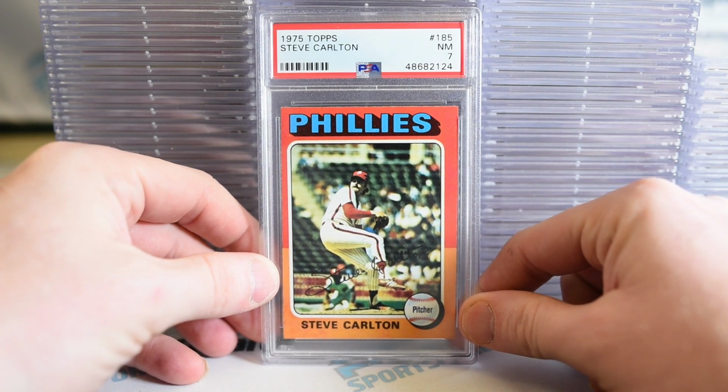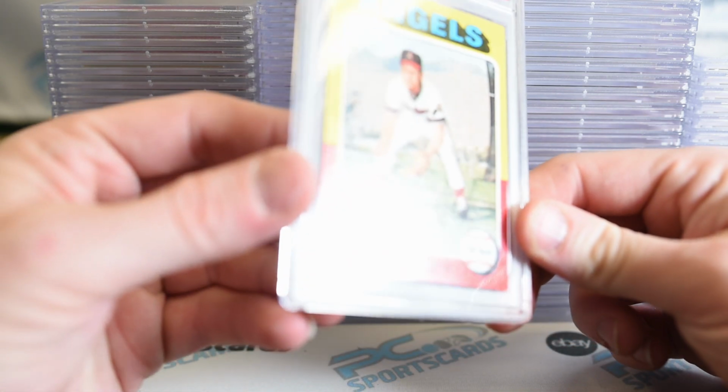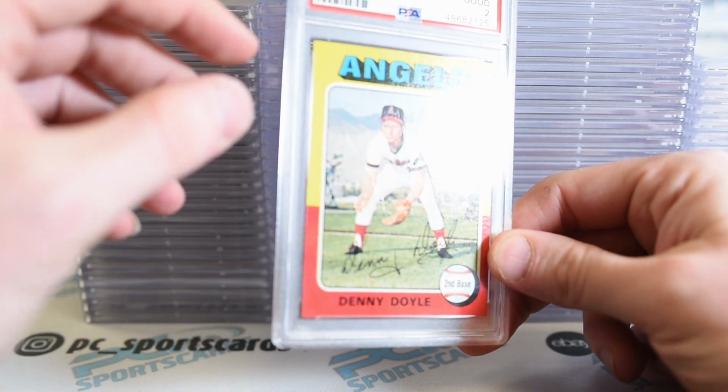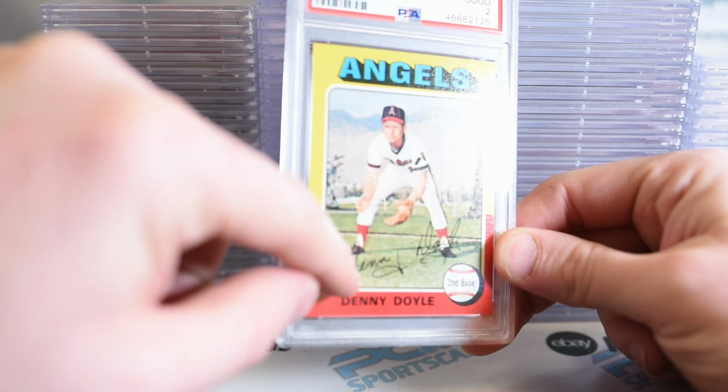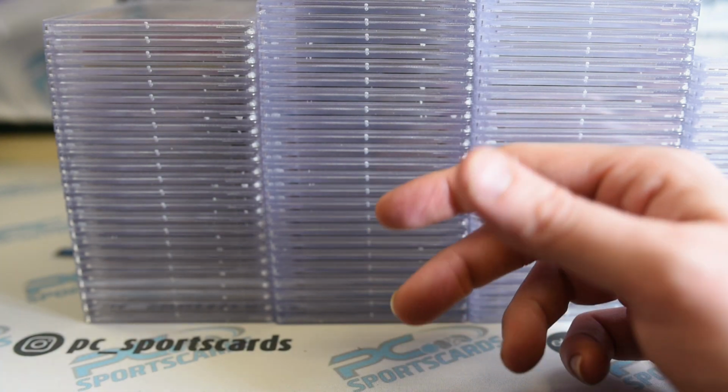Look how off-center this one is. Danny Doyle, PSA 2. Why'd this get a 2? Can you see it on there? Yeah, you can see it go through here. There's a crease just going right through the entire card. Hairline crease. It's really tough to see those sometimes.